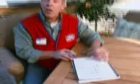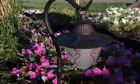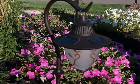The next decision? Solar, low voltage, or high voltage lighting. High voltage lighting is used for commercial projects and should only be installed by a professional. If you're using the lights for aesthetic purposes, just to dress up your yard, solar lighting is a good choice. They install almost instantly with no wiring, and they run off their own power.